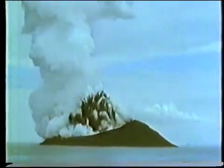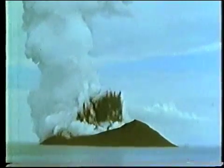Impressive though it is, the volcanism of oceanic islands gives an incomplete picture of volcanic activity in the oceans. Most of the activity goes on under the sea. What effect does all this heat have on the water? This is a column of hot water emerging from cracks in the ocean floor. You can see small particles being carried up in the rising water.